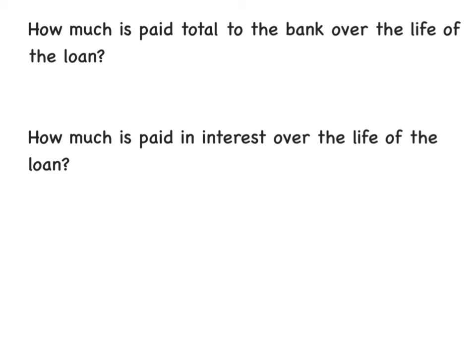Okay, now we're going to cover the saddest, most depressing part of this, but this is very real. So the question is, how much was paid total to the bank over the life of the loan? Now remember, we're just focusing on the bank here. This time we're not going to worry about escrow.